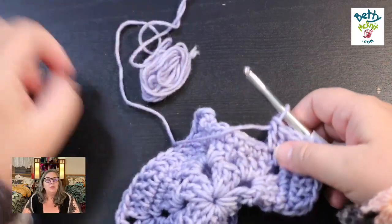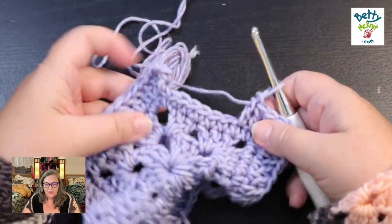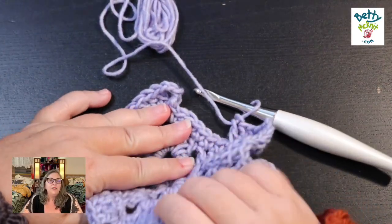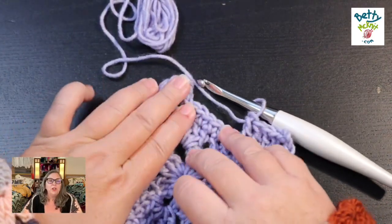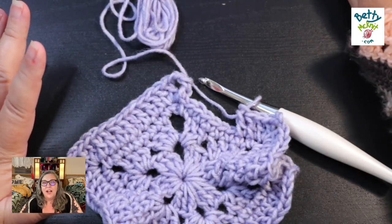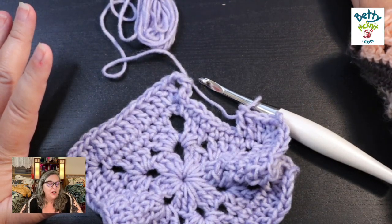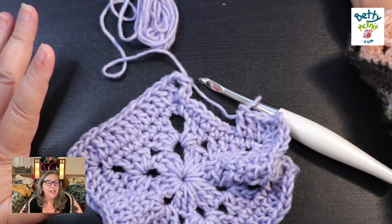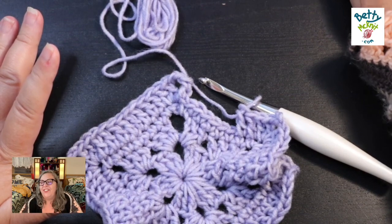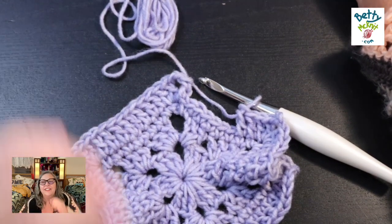I have this much of the purple left. Do you think I'll make it to here? You know, I have never had more engagement on my TikTok video than that one time I was running out of yarn and I was playing yarn chicken live.